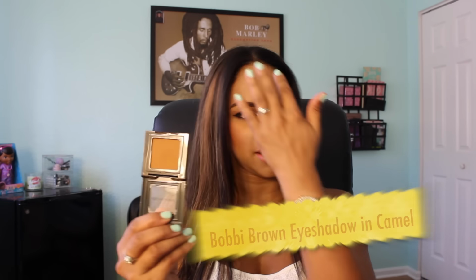Another crease shade I've been enjoying is from Bobbi Brown. This is in the color Camel, and it looks like a block color in the pan, but it is really nice, especially when you apply it to the crease. It looks like a reddish brownish color, but it adds a really beautiful color to the lid. It's really great as a transition shade.